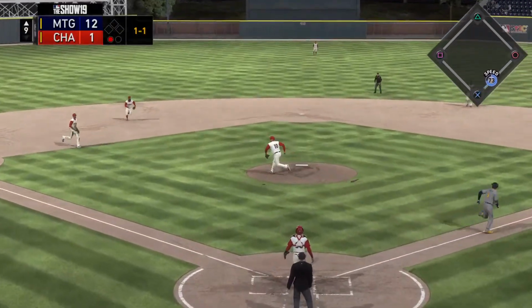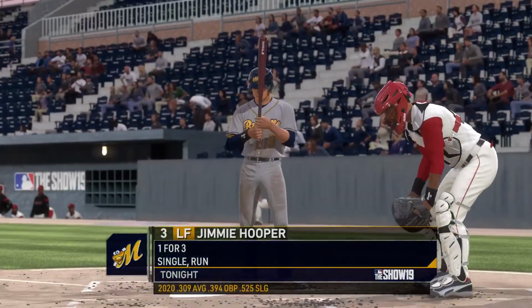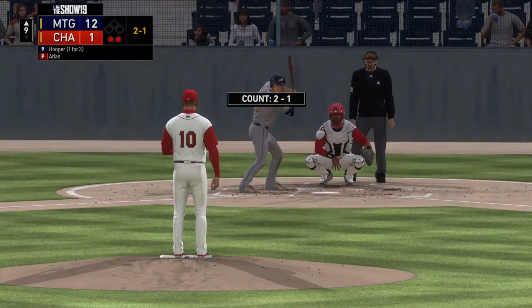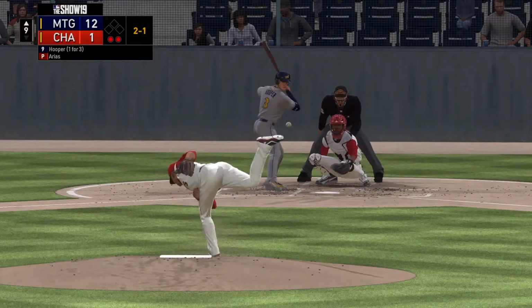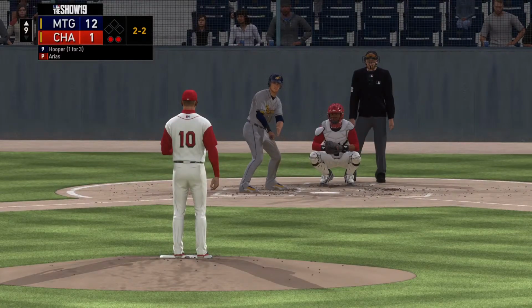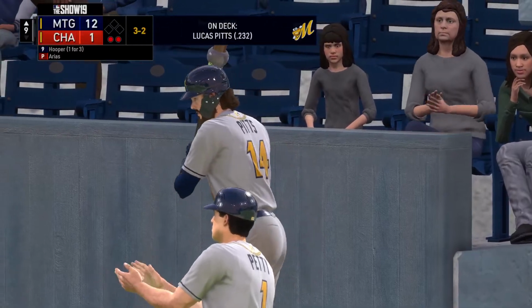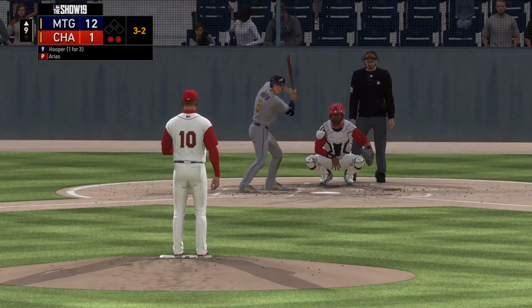Breaks his bat as this one's popped up, and he'll find a way to dodge the shrapnel out there to make the play for out number 2. The left fielder, number 3. Into the box now, Jimmy Hooper. Now the 2-1 pitch is in there for the second strike. This one misses, and that'll fill the count here. 3-2 with 2 away. Lucas Pitts would be next if they can keep this inning alive.